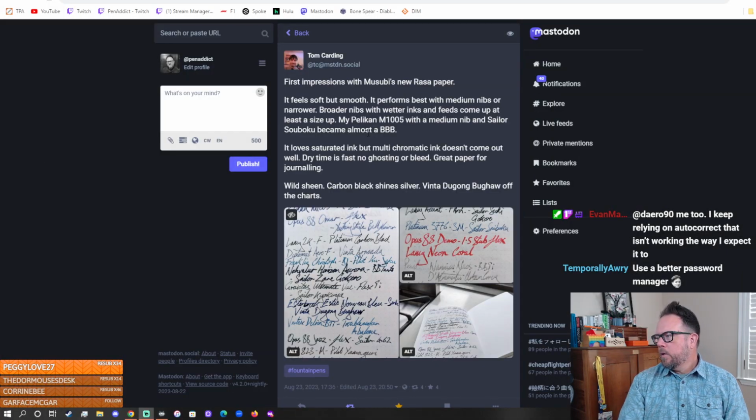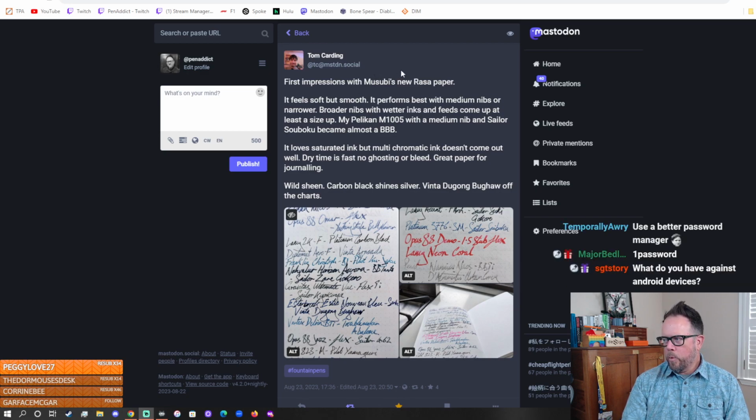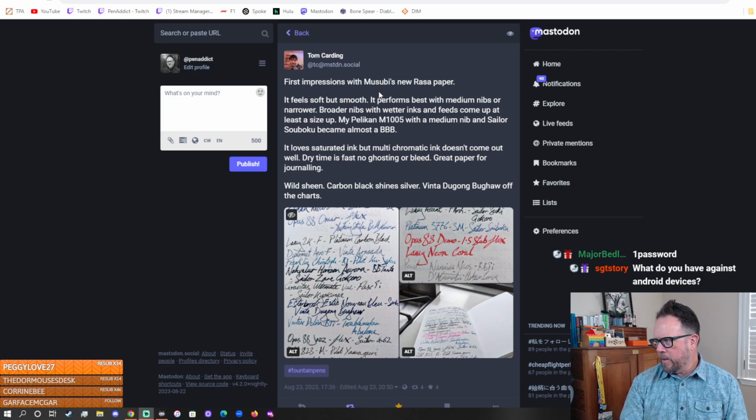All right. First impressions with Masubi's new Rasa paper. This is from Tom Carding on Mastodon. It feels soft but smooth. It performs best with medium nibs or narrower. Broader nibs with wetter inks and feeds come up at least a size up. If you've tested a lot of papers, you know exactly what Tom means by this.